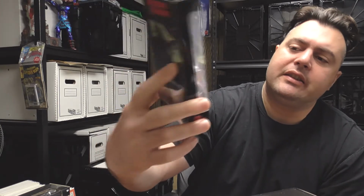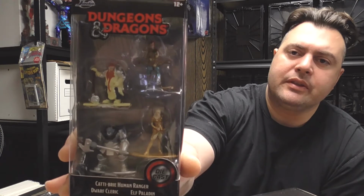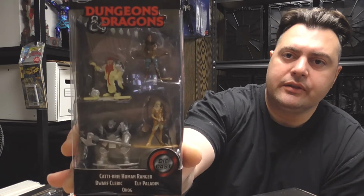And they vary in price. They seem to be Forgotten Realms centric. Most of the characters, at least the named characters, are from the Forgotten Realms setting, and I want to say specifically around the Drizzt Do'Urden storyline. So you have Cadderly, the Human Ranger, Dwarf Cleric, Elf Paladin, and a figure called Obould. Granted, I haven't kept up with the stories in recent years, but Cadderly is one of the more well-known characters in the Drizzt Do'Urden storylines.